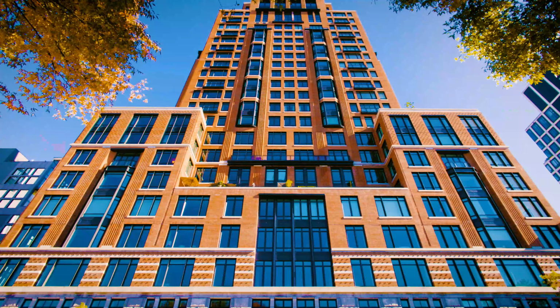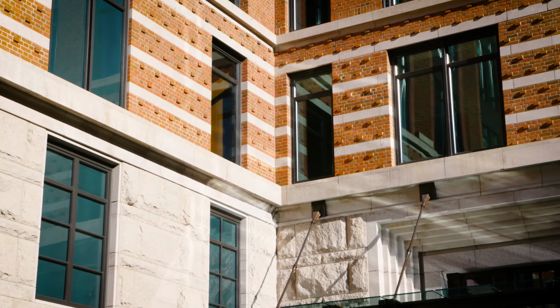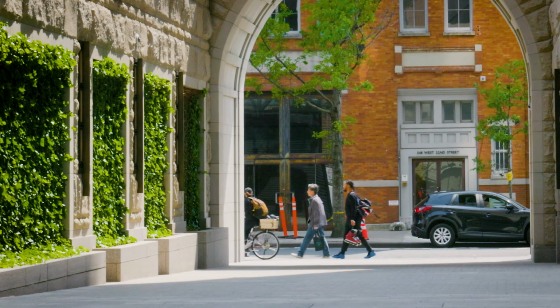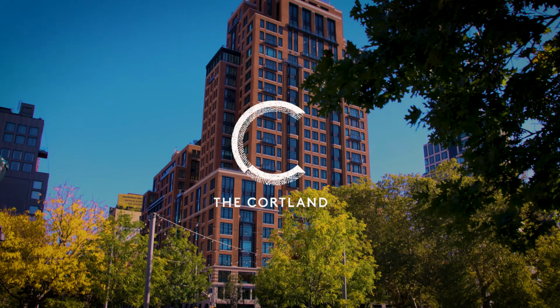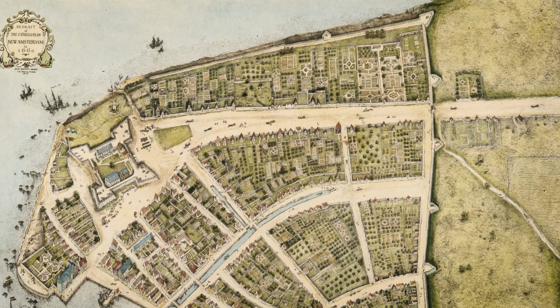Cortland captures everything I love about Chelsea. It's hip, it's artsy, it's industrial, it's classical, and just really captures the history of the neighborhood. I think it's a wonderful story that it was a development built out over a farmland, and that's why there's so many beautiful townhouses that were built out at the same time.